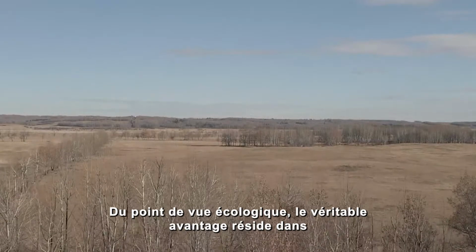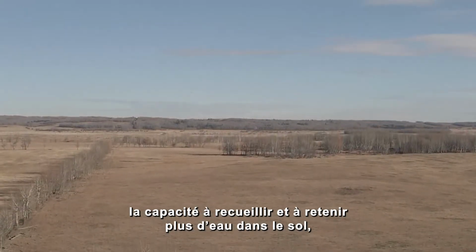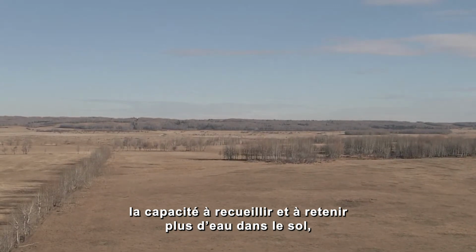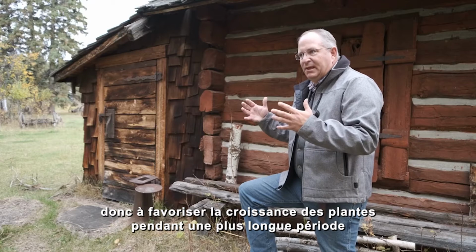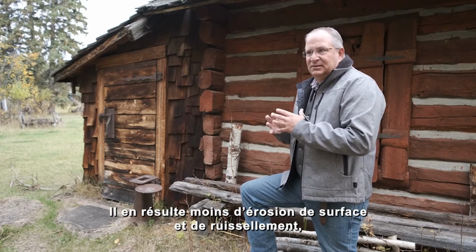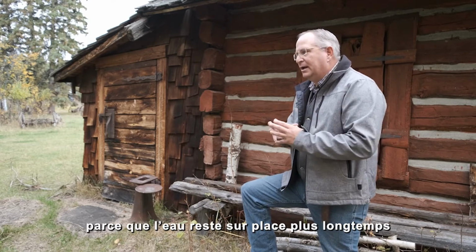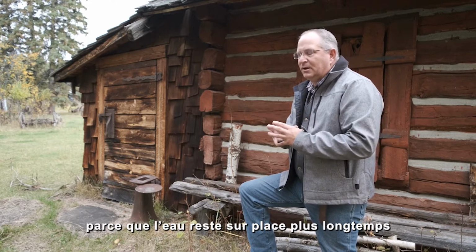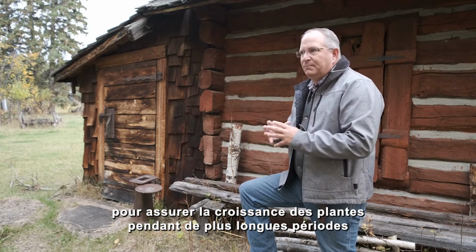The real benefit from an ecological standpoint is the ability to capture more water and hold more water in the soils and promote more growth of plants over a longer time period. It results in less surface erosion and runoff, so that water doesn't leave the site as quickly and is there for plant growth over longer time periods.